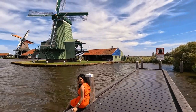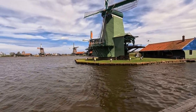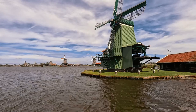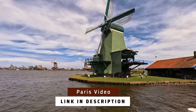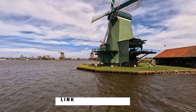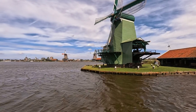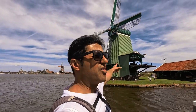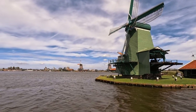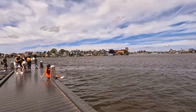It's really windy. So I was in Paris prior to my Amsterdam trip. You can check out my Paris videos. You might enjoy my videos of Paris. And I think the one that I can enter is all the way down there, the windmill. I don't think I can enter this one. I remember entering one of those main ones. So let's go there.